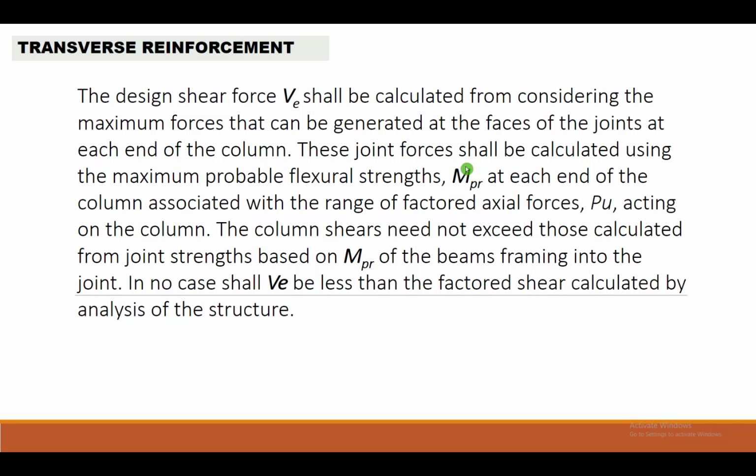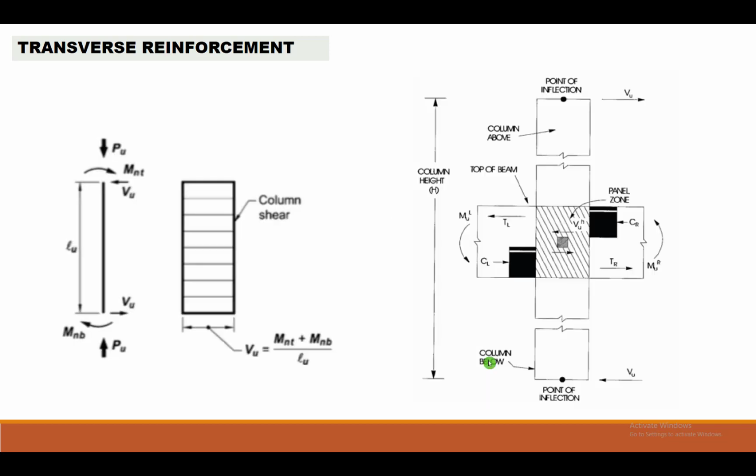And then MPR, of course, this is now the capacity of your column based on the range of factored axial loads acting on that column. In the analysis, we need to calculate the probable moments at top and bottom of the column to calculate for the design shear of the column. Again, the design shear of the column is equivalent to the probable moment at top plus bottom divided by the clear length of your column.